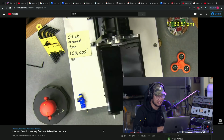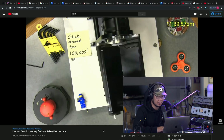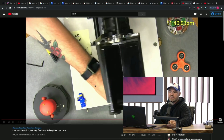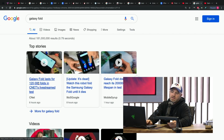Well, the hinge was kind of wonky afterwards, and then the screen was broken. Yeah, I saw a picture of it. There's a line that shows up down the screen, and then only one half. The right half of the display is still functioning. The left half is blacked out. So, I mean, the thing is dead. It dies somewhere in between 100,000 and 120,000.